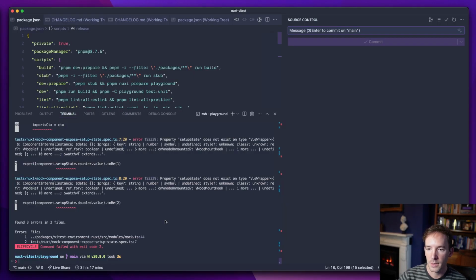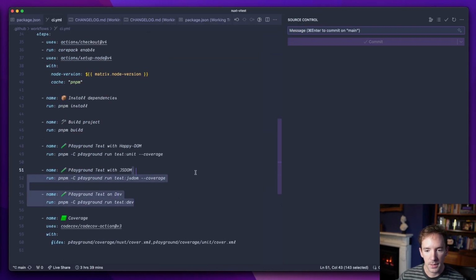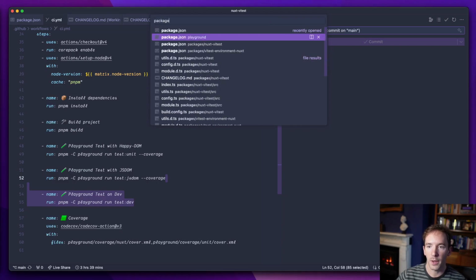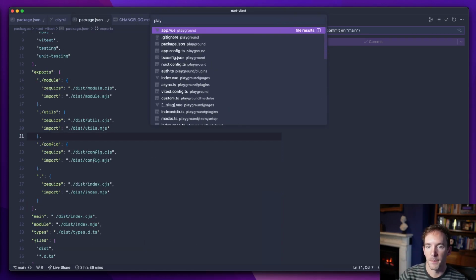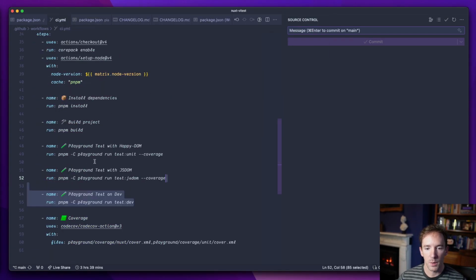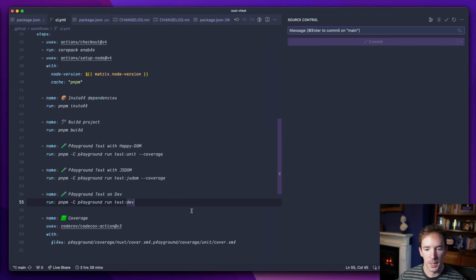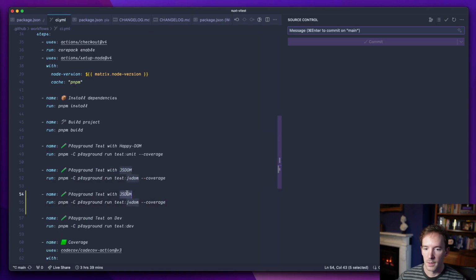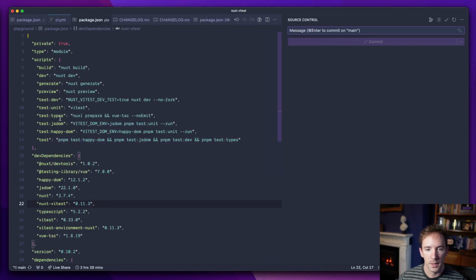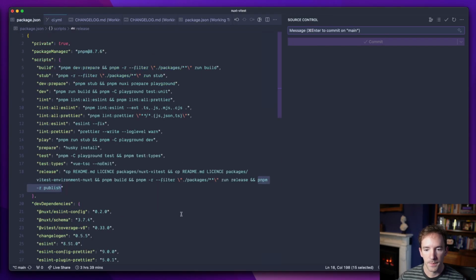I see our test suite doesn't actually run the type test. That is terrifying. Okay, so this is very disturbing for me to see. So what are we running? We're running happy unit JS DOM. We're not running a happy DOM test. Oh no, we are, but it should be test happy DOM, like that. And then we should be running a type test. That's bad.